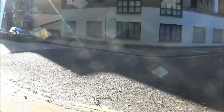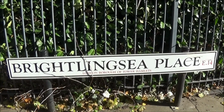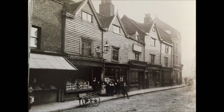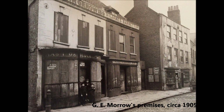And here we are. This is Brightlingsea Place, and it was at numbers 1 and 2 and 3 possibly where George Edward Morrow had his business, or where he ran it from. And it was here where George and Clara lived, and here where they went on to have 11 children by 1899. Here you can see G.E. Morrow's premises and some children just in front of the door.